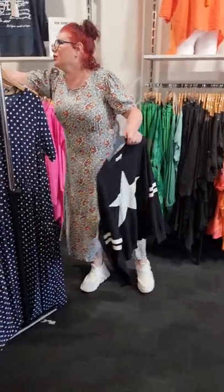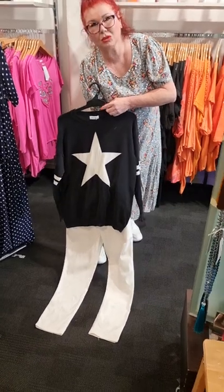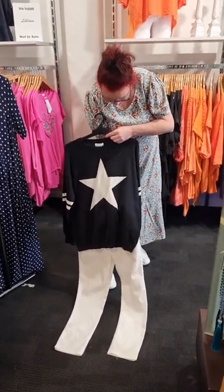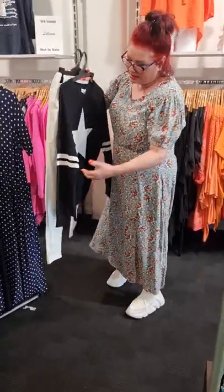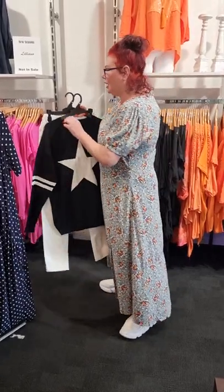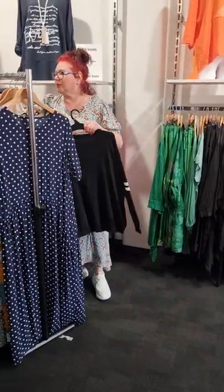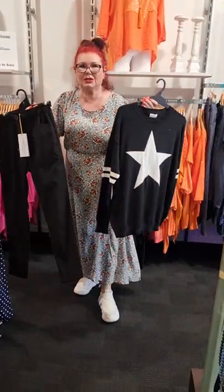So I'm going to hold up the Gemma pants to go with this. Look at this for a sportswear look. How awesome is it? It is just so awesome. Loving stars. I love stars, and I love the stripe detailing coming through this area here. And of course you can wear it back with black pants. So this, ladies, is a fabulous story.